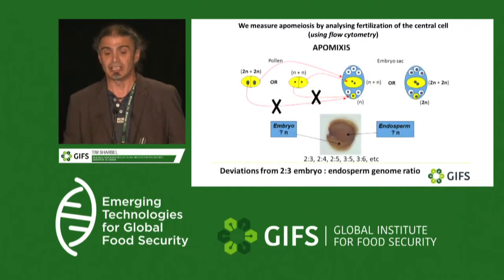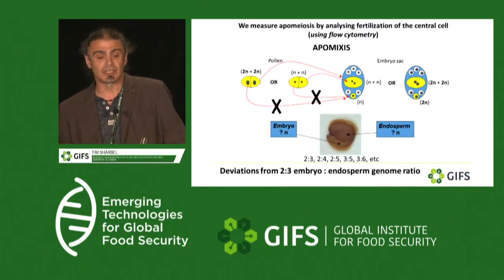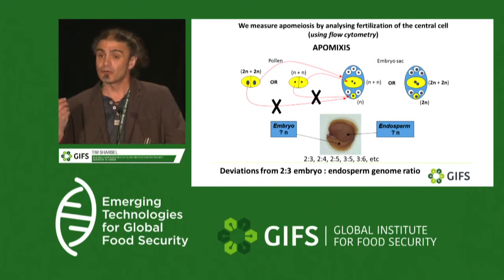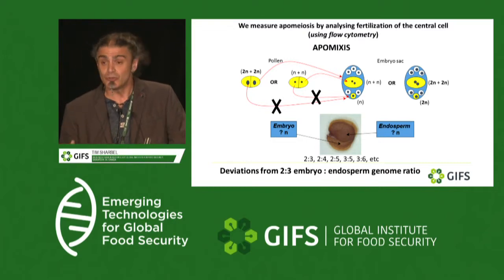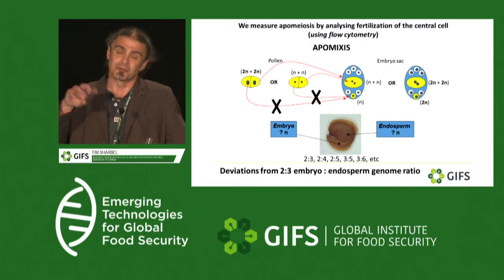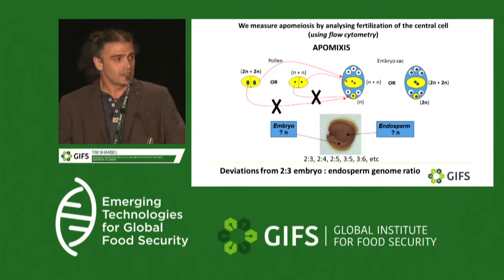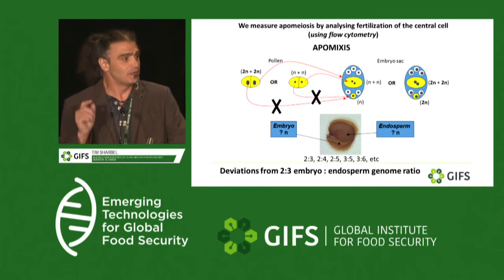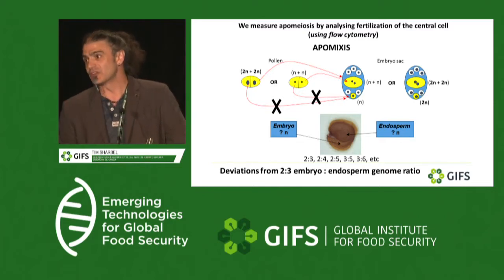Now, interestingly, an apomictic plant, in the case of Boechera here, can produce, on the left side, certain levels of meiotically reduced pollen and meiotically unreduced pollen. And furthermore, the same plant can produce meiotically reduced and unreduced egg sacs, or ovules. By definition, there's no fertilization of the egg cell, as you can see with the big X's in the bottom, but very often we have fertilization of the central cell.